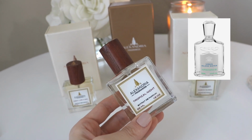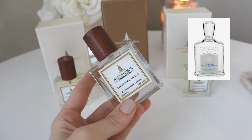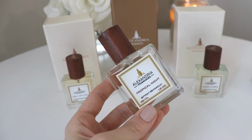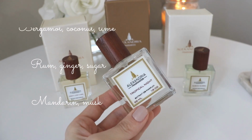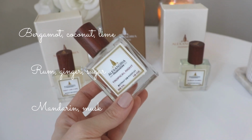I think there might be some mint as well. This one smells very, very similar to Creed Virgin Island Water. The notes in here are bergamot, coconut, rum, sugar, lime, mandarin, ginger, and musk. This is also marketed toward unisex, and I can definitely see how a man or a woman or anybody in between could wear this fragrance.